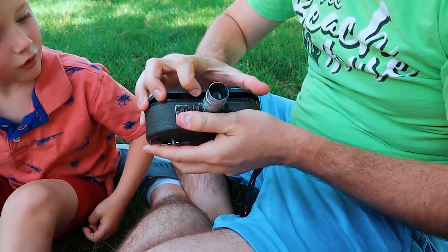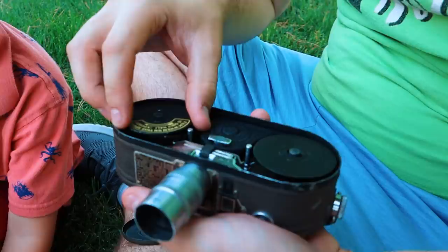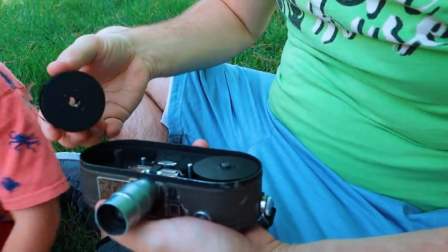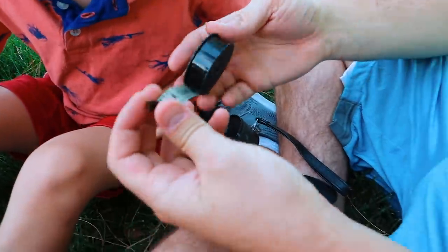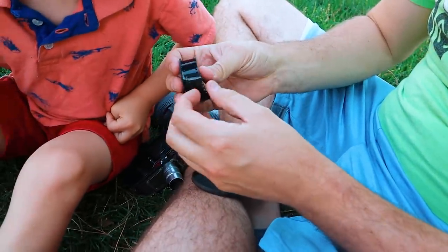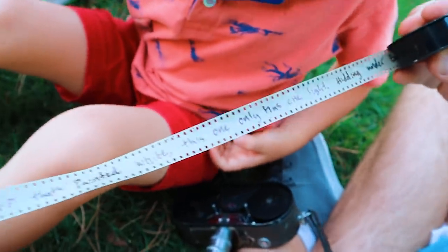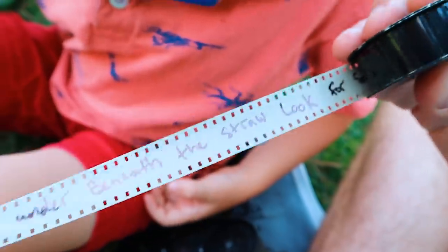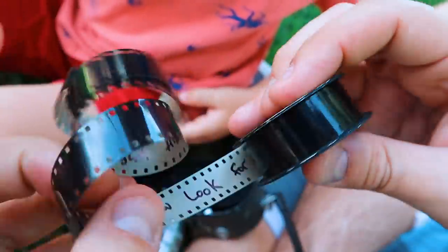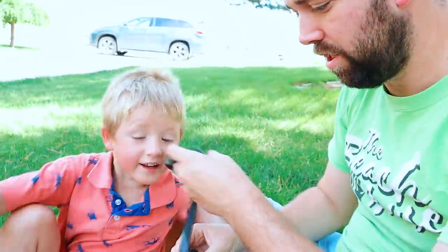I think it's ruining it though. What if there's a secret message that we're supposed to see? Yep. Look, yep. There's a message on the tape. What is it? This is an old film reel. And it says, a chicken coop that's painted white. This one only has one light. Hiding under, beneath the straw. Look for something that has a paw. I know what that is! A paw!